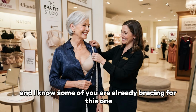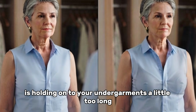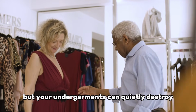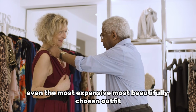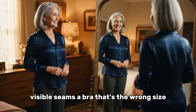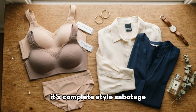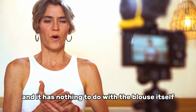Number 7, and I know some of you are already bracing for this one, is holding onto your undergarments a little too long or wearing the wrong ones entirely. Nobody wants to talk about this, but your undergarments can quietly destroy even the most expensive, most beautifully chosen outfit. Visible seams, a bra that's the wrong size, lumps and bumps showing through gorgeous fabric. It's complete style sabotage, and it has nothing to do with the blouse itself.